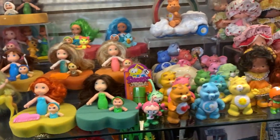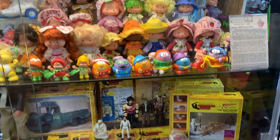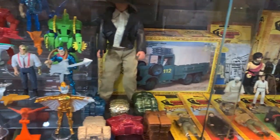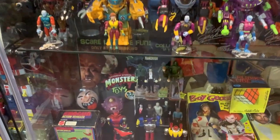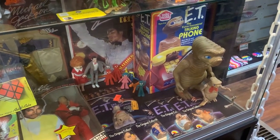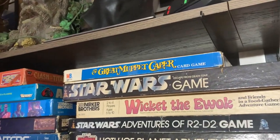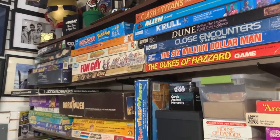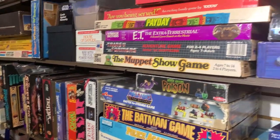Snorks. Indiana Jones. Silverhawks. Madballs. Boy George and Michael Jackson dolls. E.T., Gumby, and a whole bunch of board games, including the Great Muppet Caper card game, and the Muppet Show game.